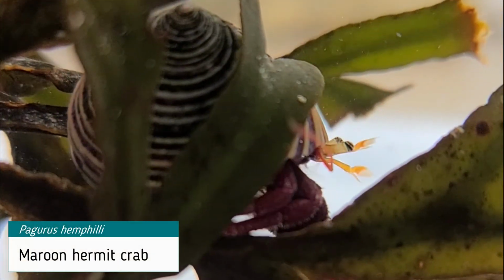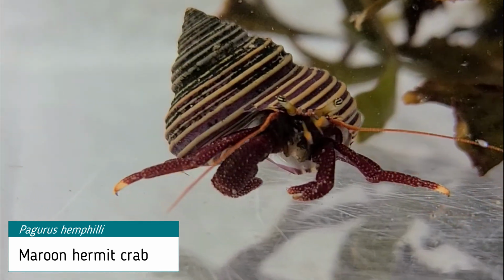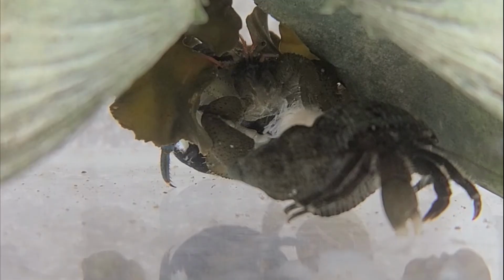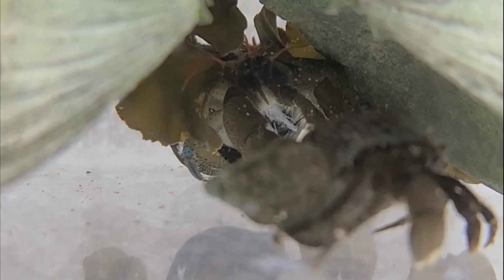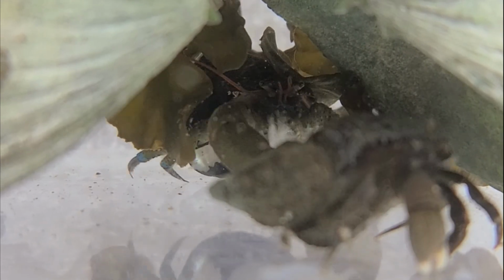Another fabulous local hermit is this Maroon Hermit, with its beautiful deep red coloration and characteristic gold eyeliner. Hermit crabs have a wide range of food preferences. Some scavenge leftover prey from other predators, some prey on smaller animals or algae, and others sort through sand and sediment for any and all bits of edible detritus.